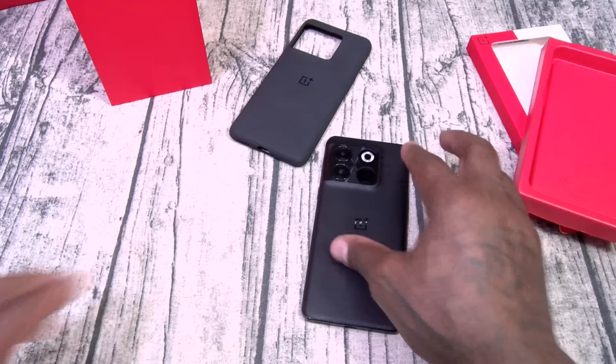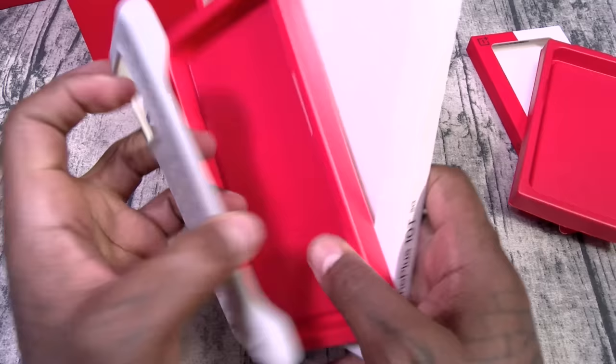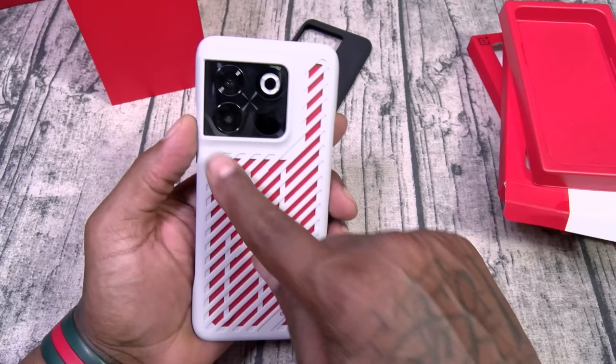Now, this one is going to be the Glacier matte case. Same specs on the back. Check this one out. This one comes in gray. Now this one, the sides are actually wide open. This one has a unique feel to it. It definitely has the sandstone feel to it, but it has that little red pattern in the back. Oh, I actually like this one.